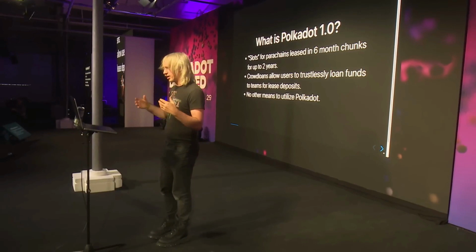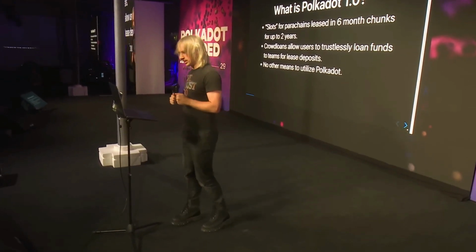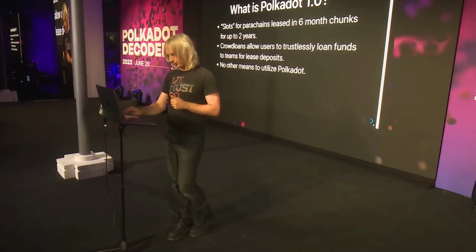Nothing especially surprising here. How does the Polkadot product present itself? Well, it presents itself in terms of these slots, 6 monthly slots that you can get up to 2 years in advance. And there's these crowd loan things. But there's not really any other way of utilizing what Polkadot does. This is the product, right? As it is in Polkadot 1.